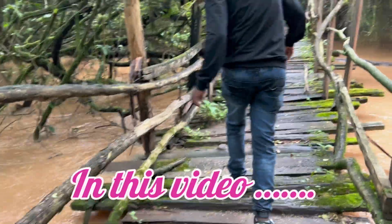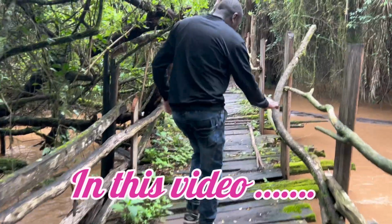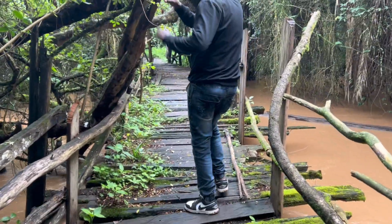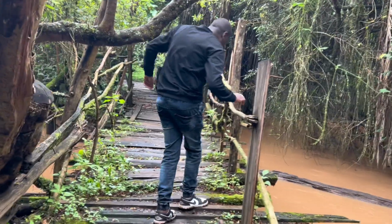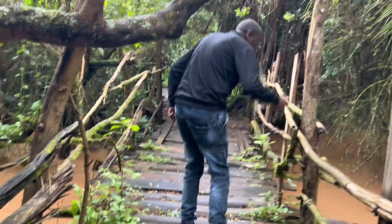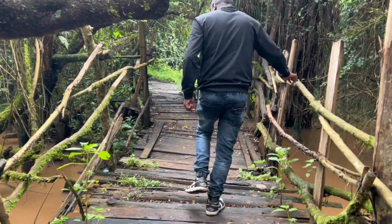So this is actually a wooden crossing bridge. It's a bit scary, bearing in mind it's quite old and anything can actually happen. So you just need to be very, very careful. You need to be very careful. And actually it's also a very good place to actually do your fishing. It's a nice spot.